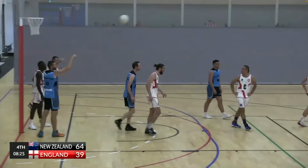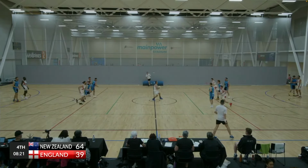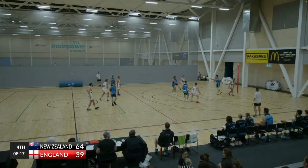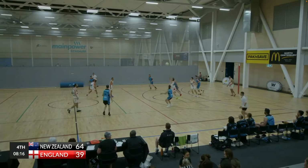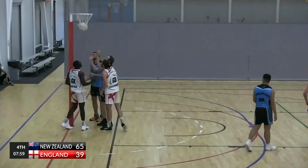I think these games for England Thorns are the first two internationals ever for the sport within their country. This will be such a learning experience for them, and certainly we'll go back to the UK and know what the standard of play is internationally, and we'll be so much better for it. It's exciting times for netball, for men's and mixed netball in the UK.